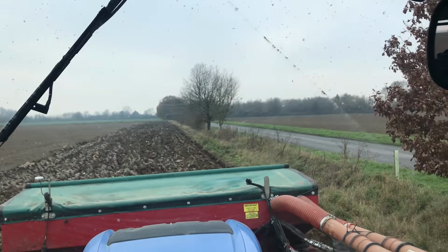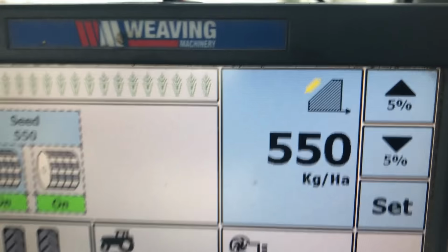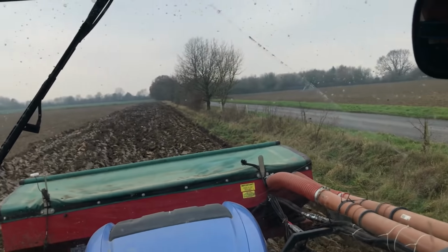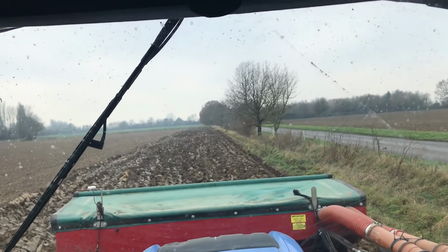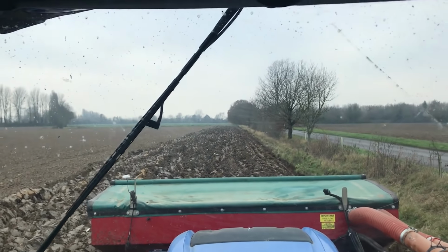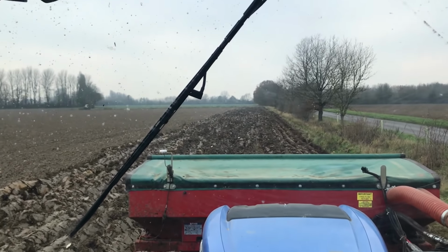So we're putting on a very high seed load today, 550 kilograms a hectare, because this is where all the sugar beets were and the soil isn't very good. I always whack the seed rate up just to get it to put a decent plant in, because the soil structure is terrible.